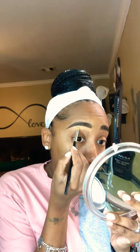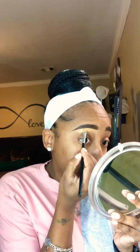Just cleaning that up underneath my brow, and then I just normally bring this all the way down. So I take it across and then I bring it all the way down. And I like to bring it over here some because I like to meet my two brows just to make sure that they're more so even.